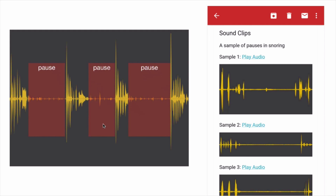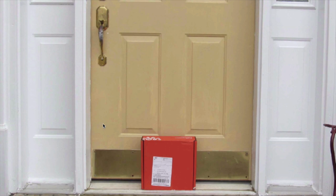This company actually, with the software that they're building, they can put this into a wearable, but right now they're putting it into phones. You can tell where the pauses are, and if it's sleep apnea. So here's sleep apnea right there. And they'll tell you with the Wearable Health app. They're also shipping devices to people's homes.